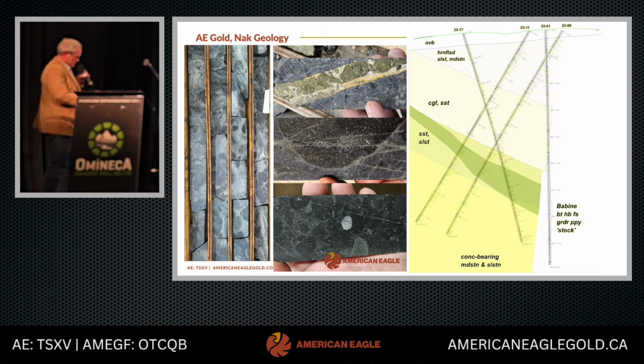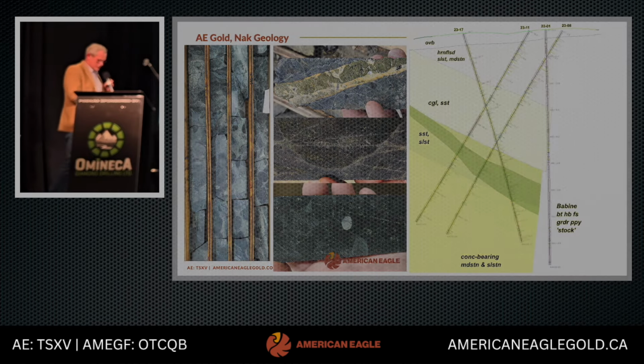Maybe a less well mineralized one on the left-hand side there. And obviously this one is pretty well mineralized up at the top. Just shoot, sorry about that. Let's back up one more. Yeah, so you get some beautiful stuff around the veins.